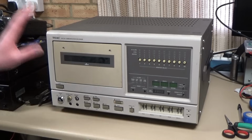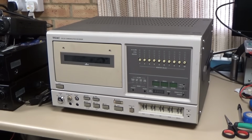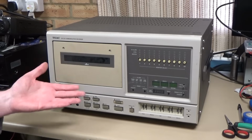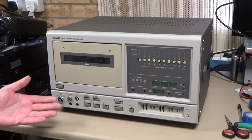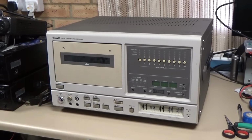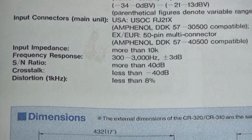So if this machine uses linear tracks, as I suspect it does, then the audio quality is going to be terrible. But for the application that these things were used for, sound quality isn't that important really. As long as the voices can be understood, that's all that matters. And in fact the frequency response is quoted in here as 300 Hz to 3 kHz, so hi-fi it isn't.